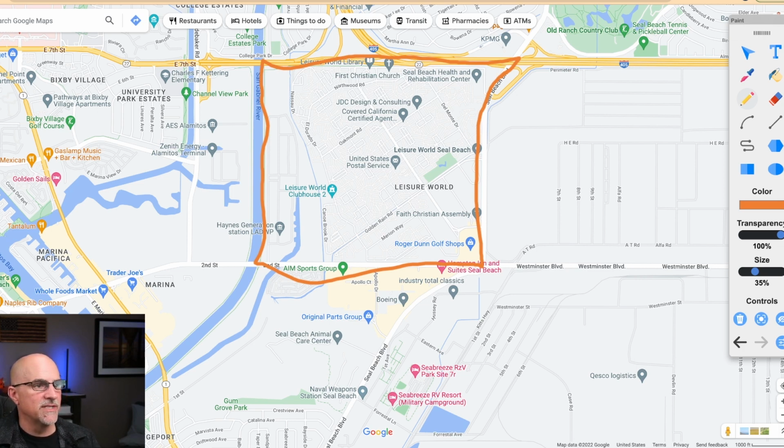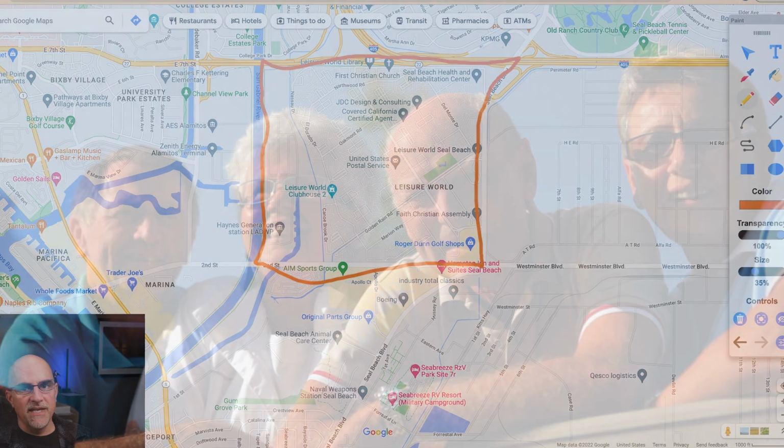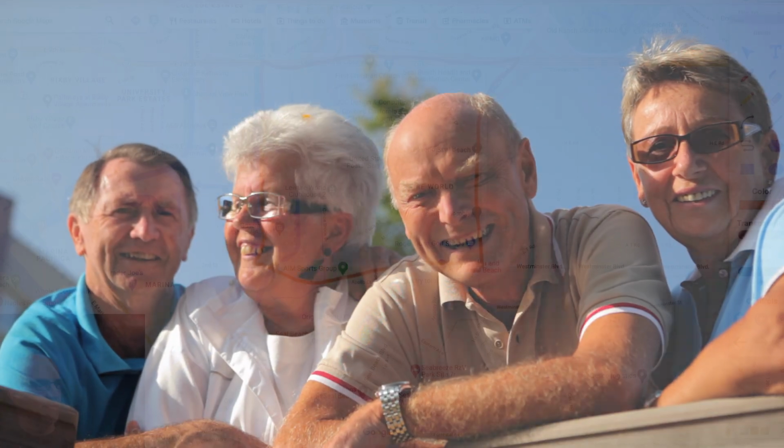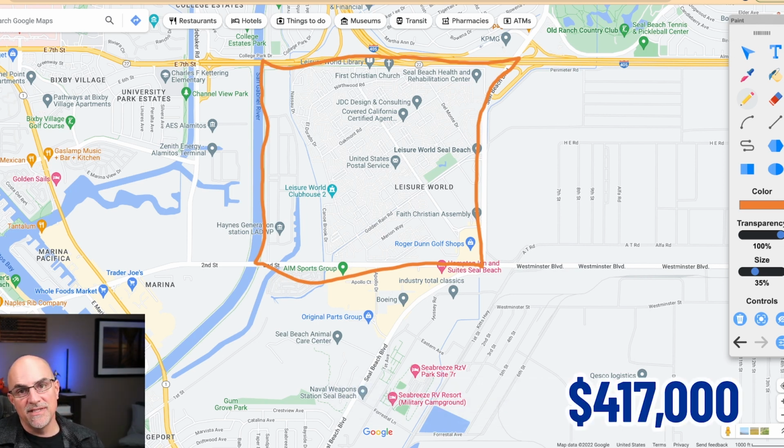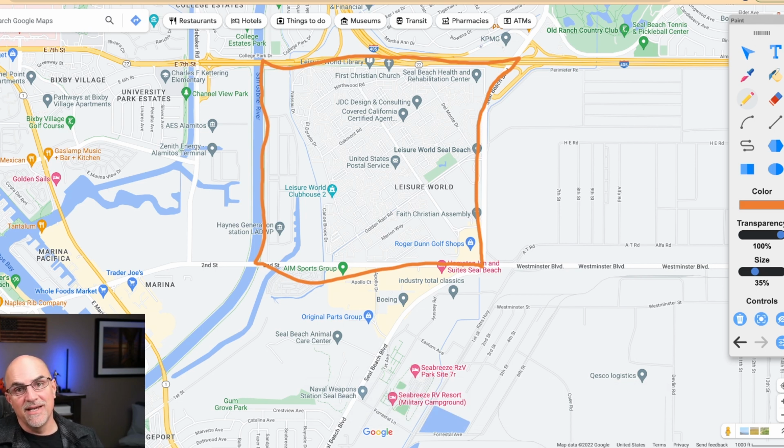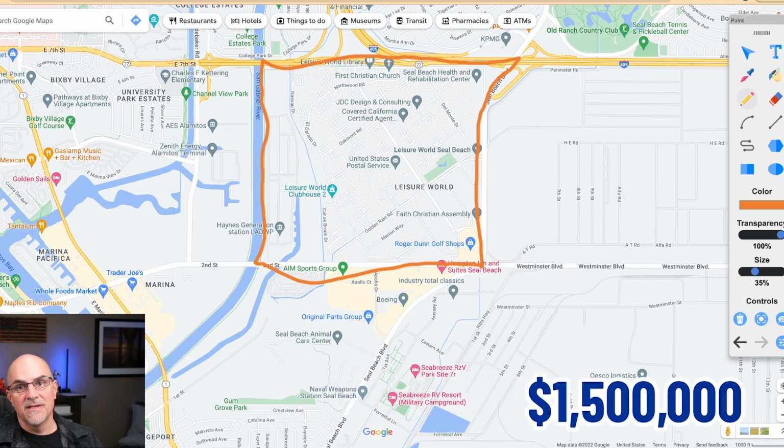Leisure World is a gated community with security at the front gate. It's a pretty safe place for the seniors. But this is probably close to half the population of Seal Beach. In a minute, when I show you the stats on the city, you'll see why. The average home price in Seal Beach is about $417,000, but that factors in Leisure World. Outside of Leisure World, you're probably looking at about 1.5 million right now.